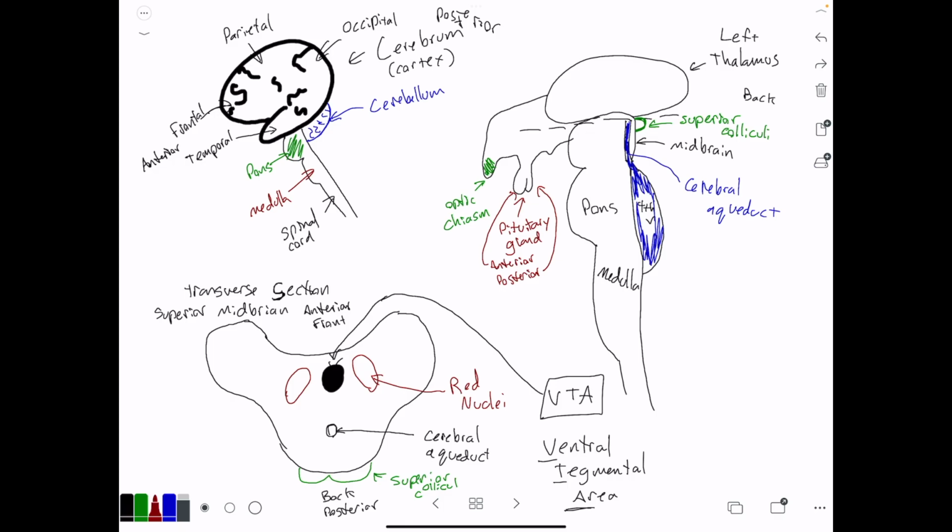And then one more area before we go that'll be important to at least mention. Two nuclei right here. And these are what's known as the substantia nigra. Okay, and the VTA is involved in the reward pathway, and the substantia nigra is dopaminergic as well, so I should make that clear, right? The VTA is dopaminergic, and so is the substantia nigra.